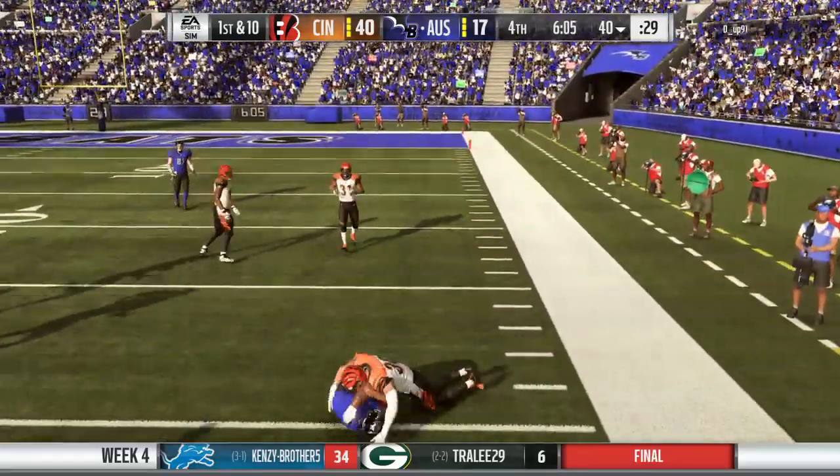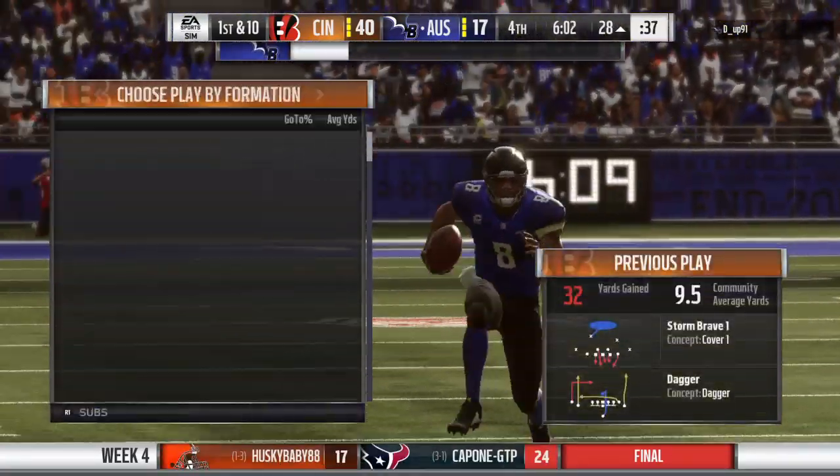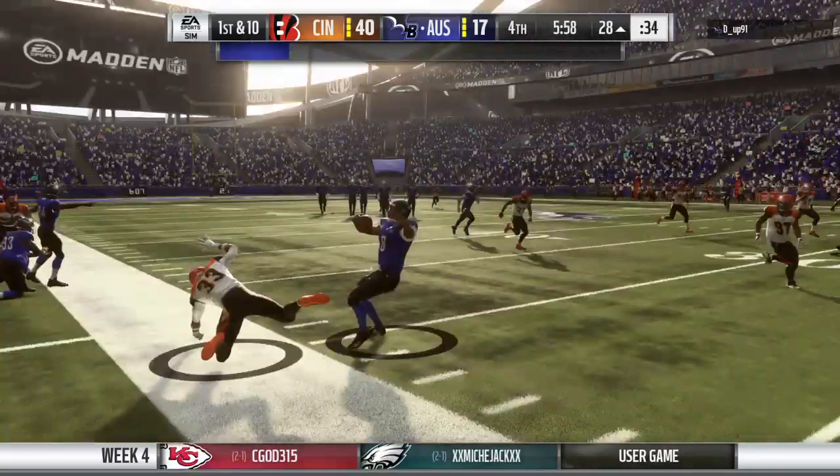Pushing through tacklers at the 30. And he'll go down, but not before getting this inside the 30. Big yardage there on the scramble. It gets him a first down.